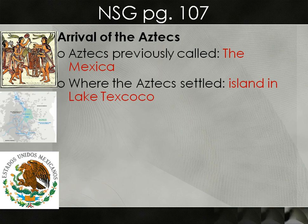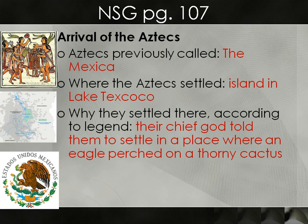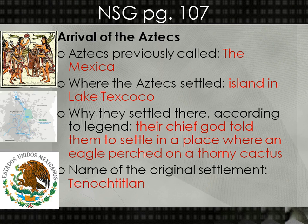First, they were previously called the Mexica, and they settled on the island in Lake Texcoco. They settled there because their chief god told them to settle in a place where an eagle perched on a thorny cactus grabbing a snake. If you look at the Mexican insignia on the bottom left-hand side of your page, you can see that is the current day Mexican symbol. And the name of the original settlement was Tenochtitlan.